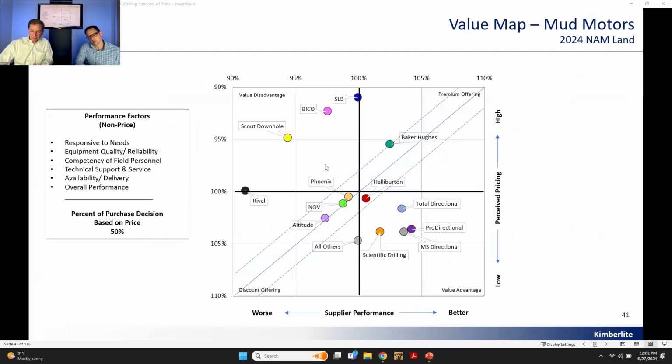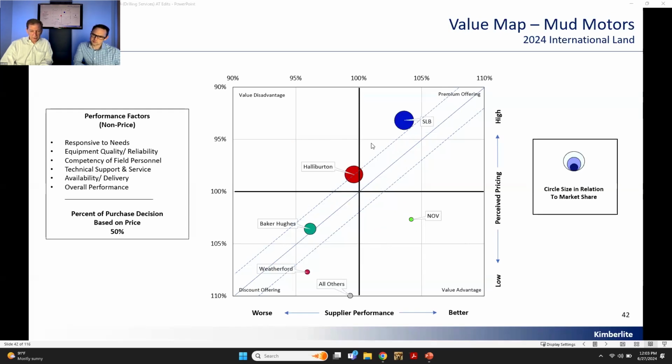When you display this down to the value map for the competitive landscape, what you find is in North America land, Total Directional, Pro-Directional, MS Directional, and Scientific Drilling tend to be viewed as delivering best overall value. Baker Hughes is prominently positioned as a cost-more-but-worth-it premium-based supplier. Then you see several other material suppliers, Halliburton, Phoenix, NOV, and Altitude, viewed as delivering good value. There are a few suppliers over here, including SLB, whose value propositions are being challenged in the eyes of the oil and gas operators.